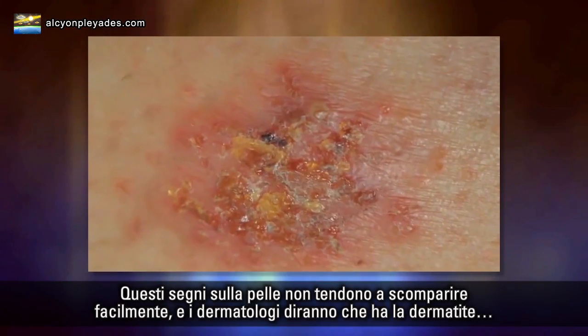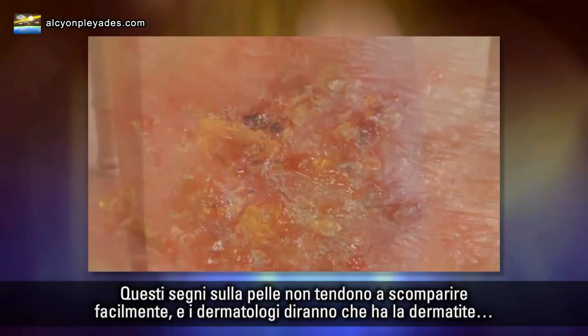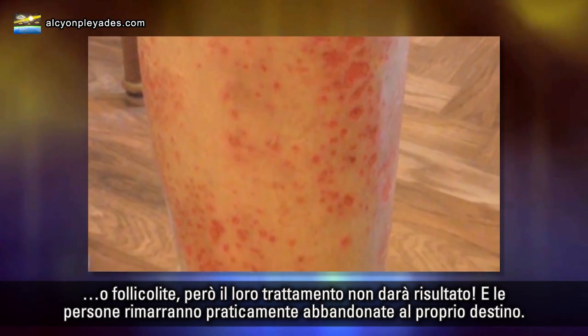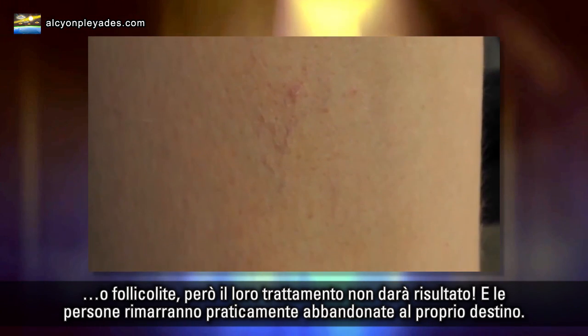These pock marks tend not to be resolved easily, and dermatologists will tell you that you have dermatitis or folliculitis, but they will not treat for this in any successful way. So people are pretty much left on their own.